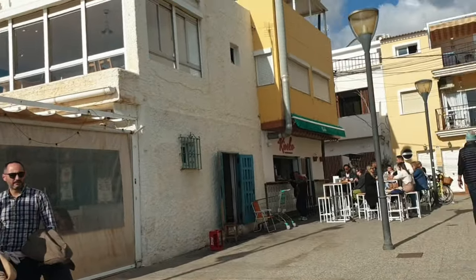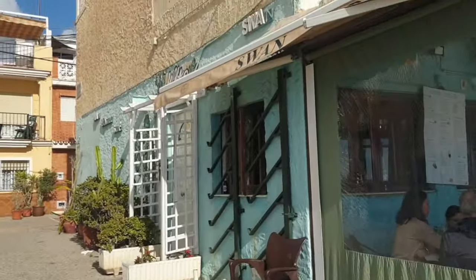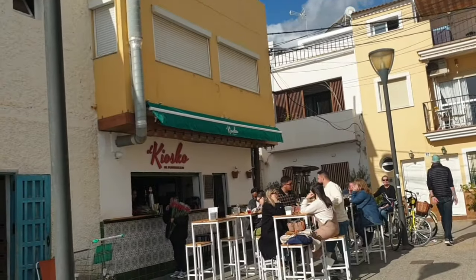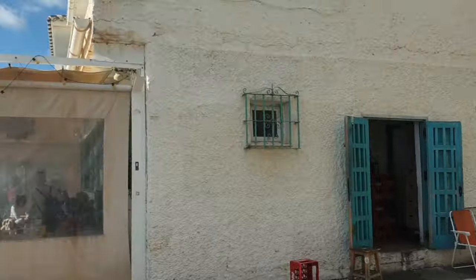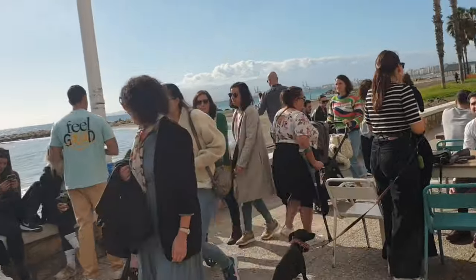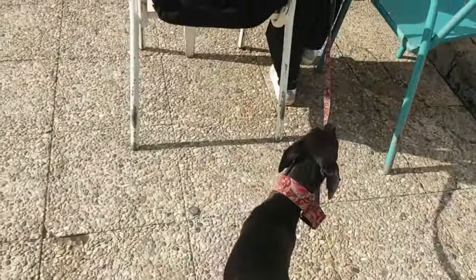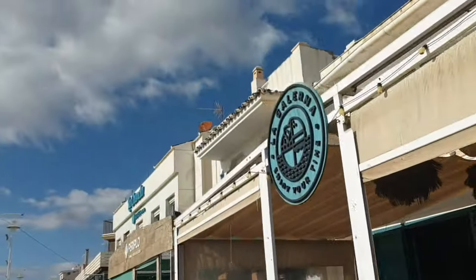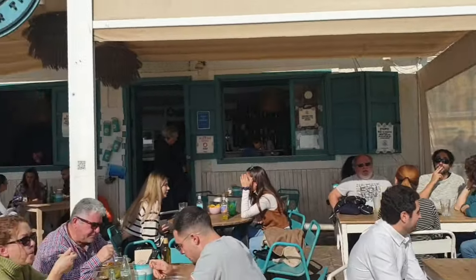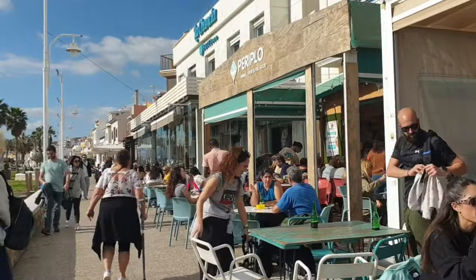We got a little bar there. What's that? Kiosco. Kiosco. There you go, little bar there. Let's walk down here then. If we can get through. There's a little skinny dog. What we got here then? We got La Galerna. Lots of people here. It's busy along here. Blimey.